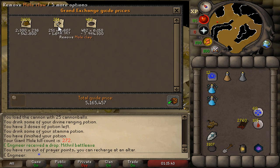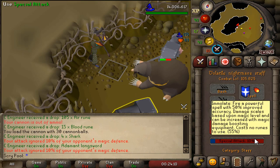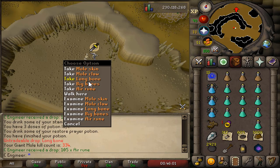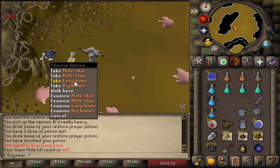We are up to around 250 kills. We made 5 mil so far. Volatile spec, go! Boom, 57 for the kill. Ooh, another long bone. Oh my god, another long bone.